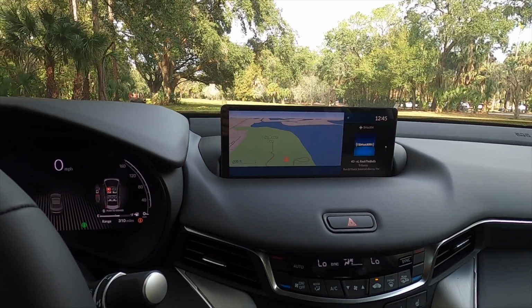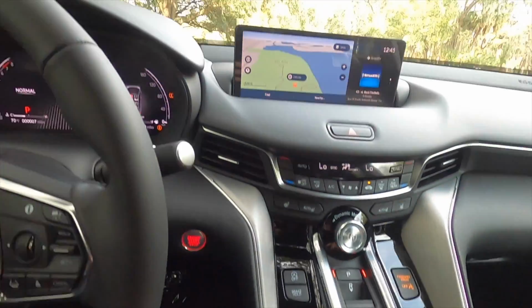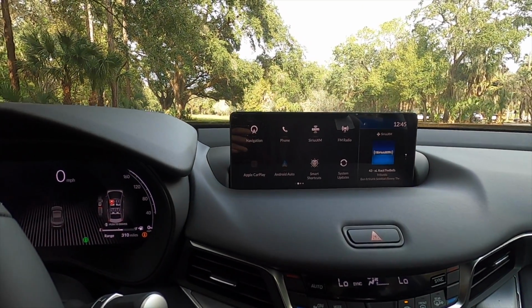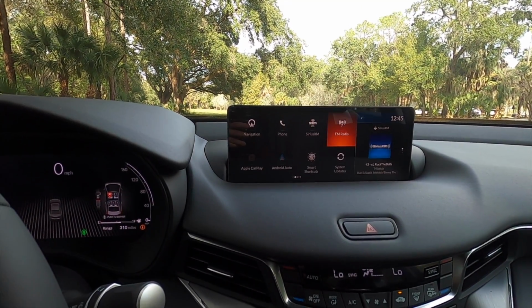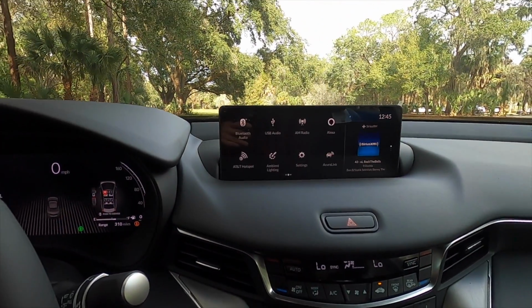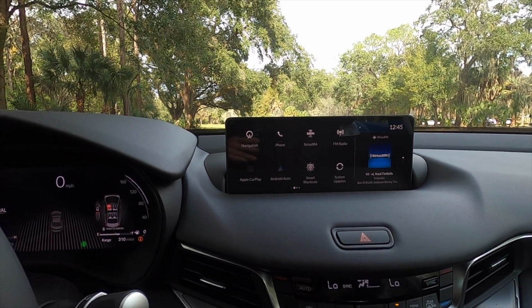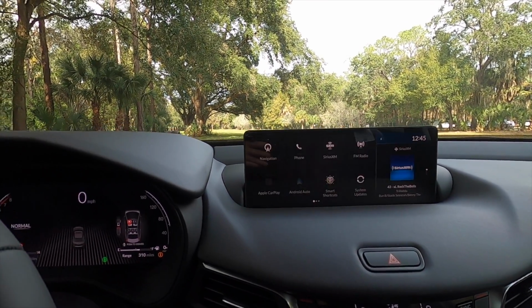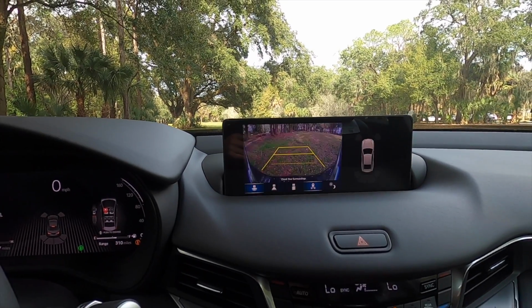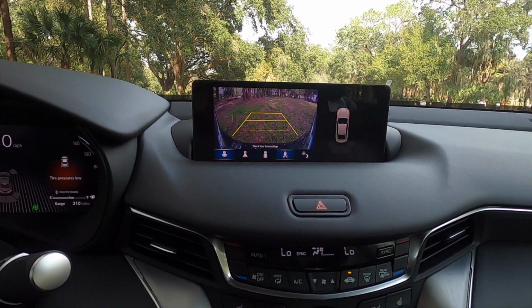12.3 infotainment screen with Acura True Touchpad, which you have to use here in order to function it because it is non-touch screen. So 1, 2, 3, 4, and it goes the same way down through here in order to go across. Wireless Apple CarPlay, Android Auto, Amazon Alexa, AM, FM, streaming Bluetooth audio. Put it into reverse, and we get a reverse camera with trajectory, front and rear parking sensors.